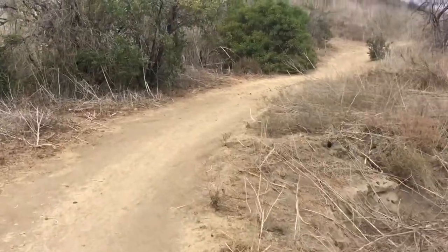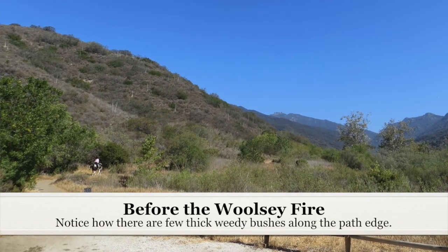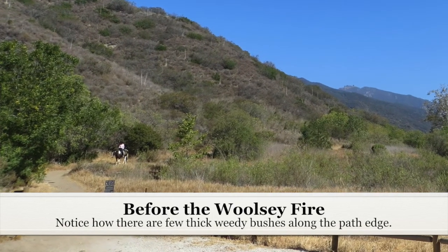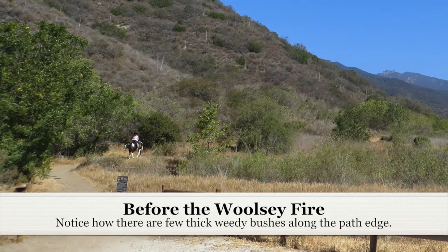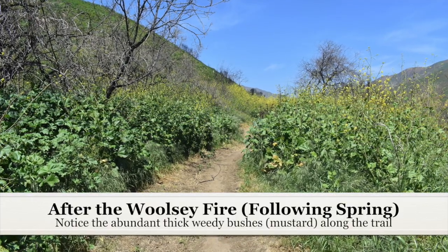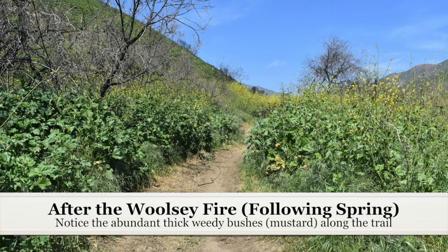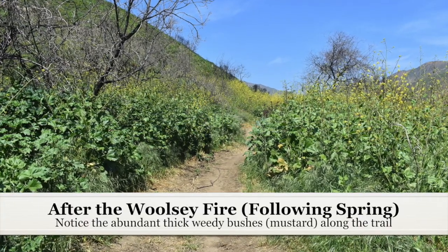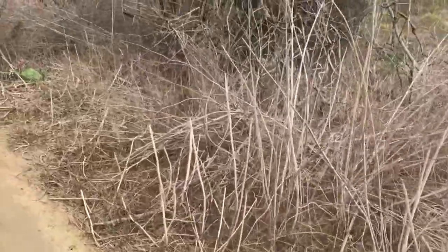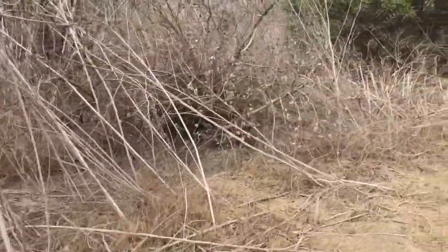And don't get me wrong, these invasive weeds were around here before the fire. That's part of the reason that the seed bank was here, so that these could sprout and colonize like they are right now. However, they were not as common here as you see now. Like there were maybe just a few of them. Now there's these big dense clusters of all these reeds.